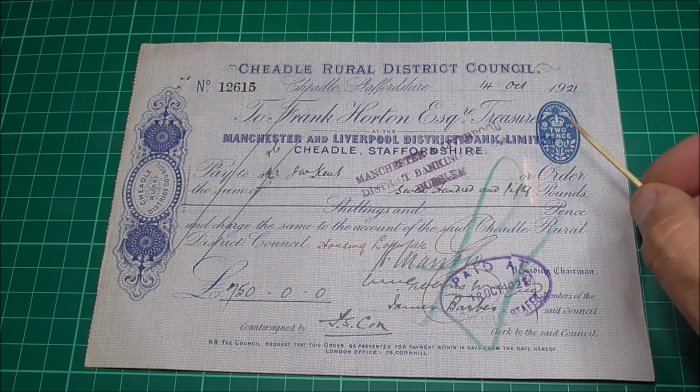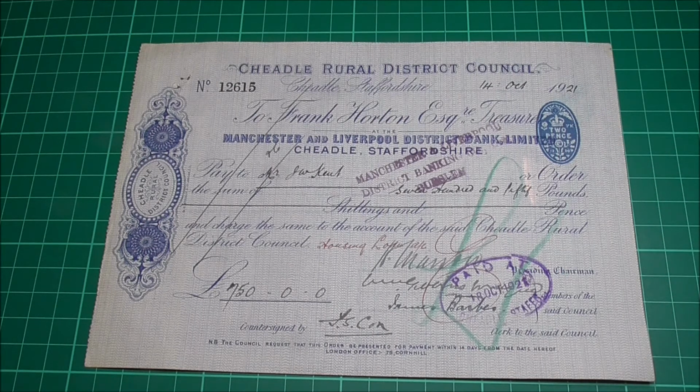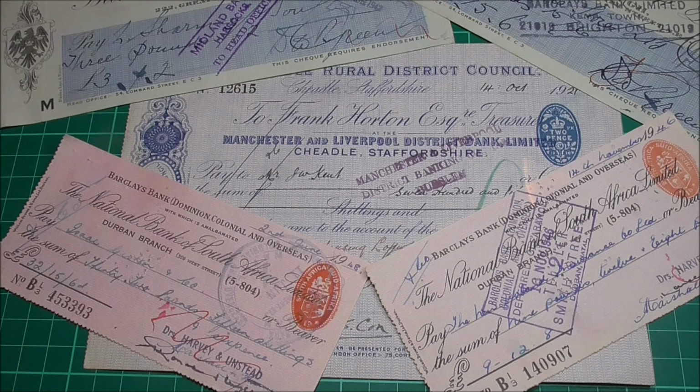Now I think these stamps on the right here were part of the stamp duty made payable on cheques from 1853. And by 1929 the government was earning around £3.5 million a year from these stamps. But this stamp duty was abolished in 1971, shortly before decimalisation here in the UK. And honestly, that's all I know about these cheques. Nothing else. So like I said earlier, if you can shed some light on them, that'd be great.